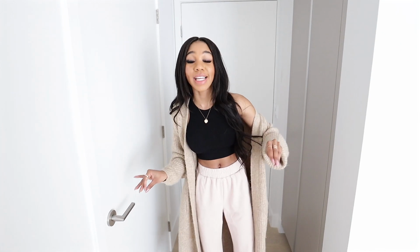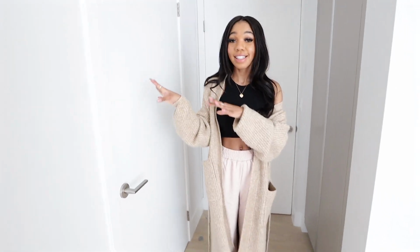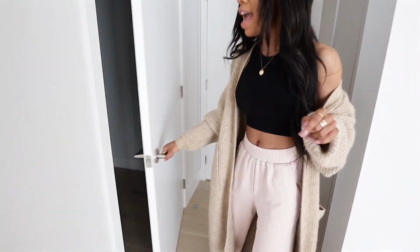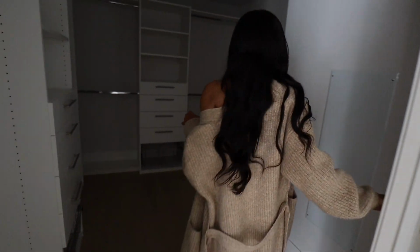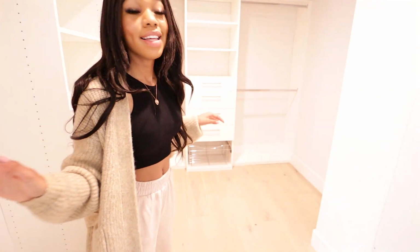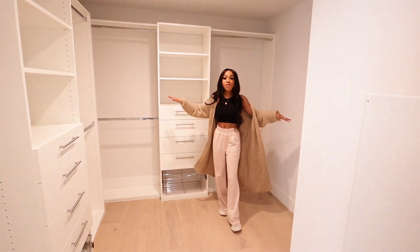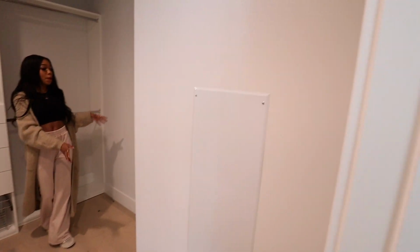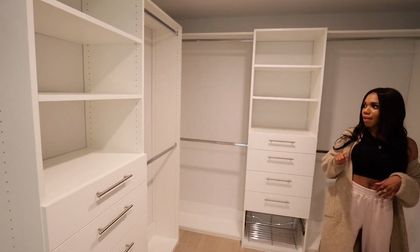The main reason why I fell in love with this apartment was definitely the closet. Drum roll, please. Moment of silence for this closet, okay? Okay, you've waited long enough. This is my closet. Let me turn on the light. This is a whole room, guys. This is crazy. This is insane, okay? Best believe I'm gonna put a big mirror here so that I can be taking all my little mirror pics. And I'm just so obsessed.